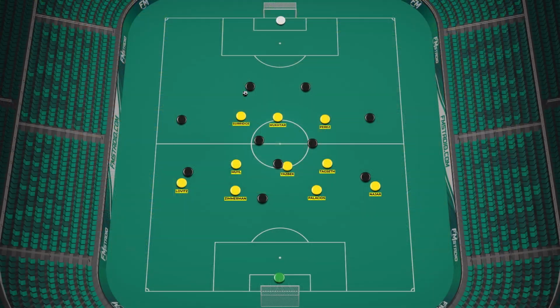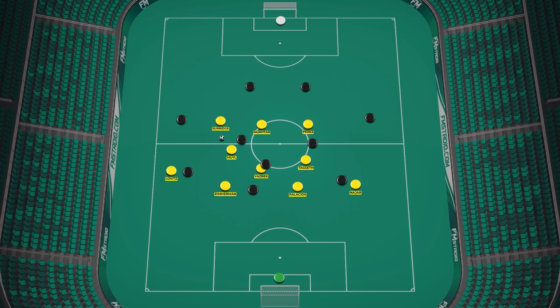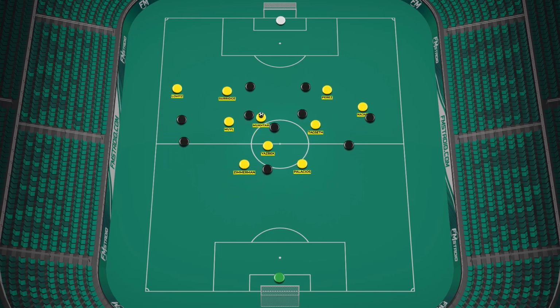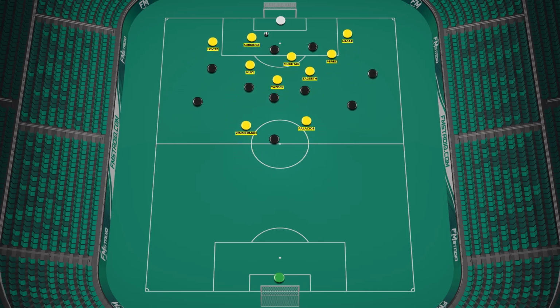The second is running at the other team in transition, getting numbers forward, the two attacking mids, the two strikers, and the two outside backs, and getting the ball down the wings and finding cutbacks and crosses in. But importantly, these goals were scored in chaotic moments when there were more quick changes of possession.